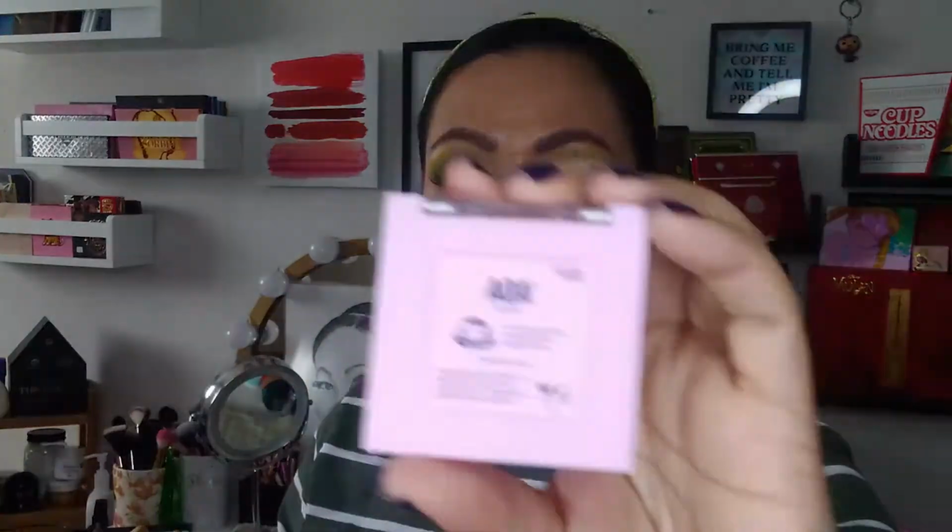The next two palettes that I want to talk about are from Shop Miss A from the AOA Papa brand. They are two of the new eyeshadow quads that came out. There were four altogether. These are the two that I picked up. I love the very simple packaging, very sleek, very cute.